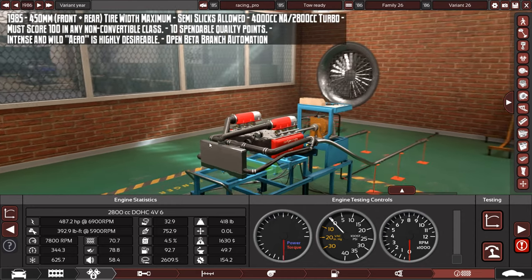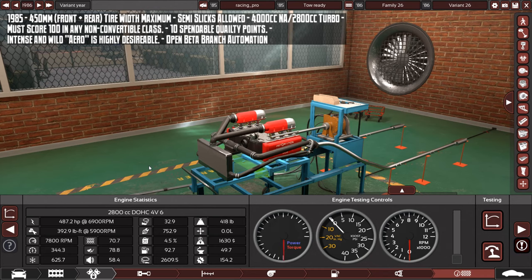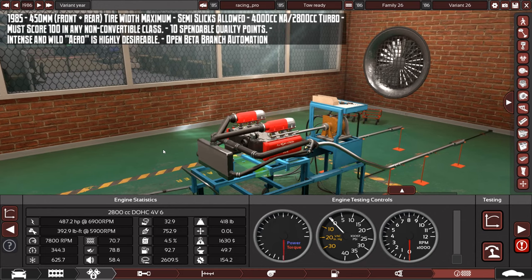Welcome back to Automation. Today we're going to take a closer look at one of the entries to this week's one-hour build-off competition that took place on Tuesday on Twitch, as they do. This week we did something rather interesting, and it was a Pikes Peak Hill Climb build in kind of a Group B era theme.